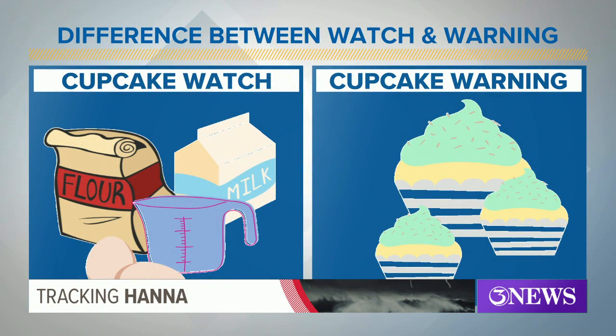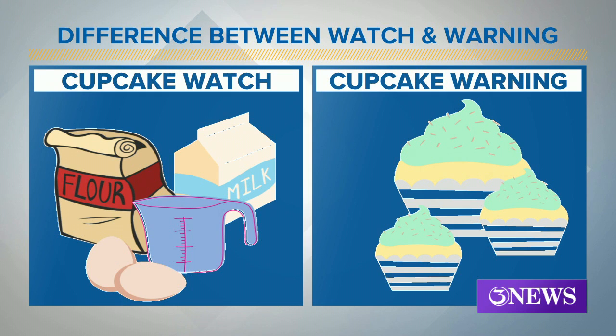Because a lot of people don't understand what a watch is versus a warning, and I've got the best graphic ever to talk about it. Okay. Take care of that. I'm going to run in back and set the computer. Okay. But I want you to see it too. But okay, go ahead. No, go ahead. Okay, you'll see it later. I see it. I want to see it. All this, what is it? Cupcakes? Okay, just listen. Hold on.